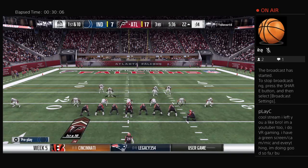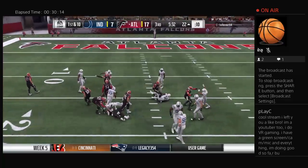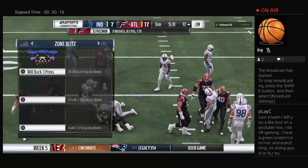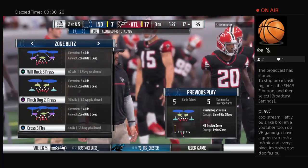Here we go now. 3-19. Back 99 Philly. Here we go. A handoff. Devontae Freeman. And he's going to fight his way forward here for a modest gain. 5 yards on the carry. Good pickup on first down.